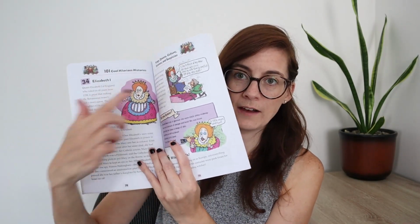So I found this book at the Dollarama earlier in the year, and it's Hilarious Histories. It's 101 random facts about history that are kind of hilarious. Let's see if I can find a short one here. They're all about two pages long. Okay, so here it's about Queen Elizabeth I, and it has a page and a half about her.